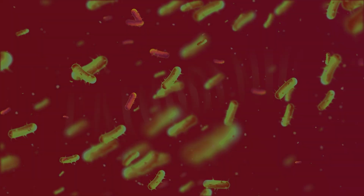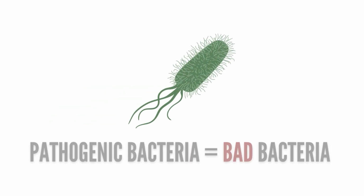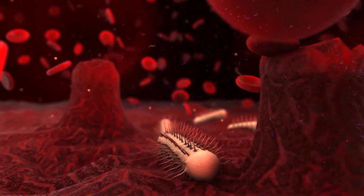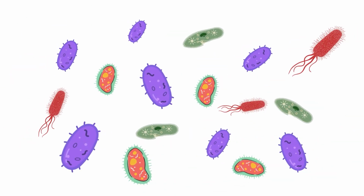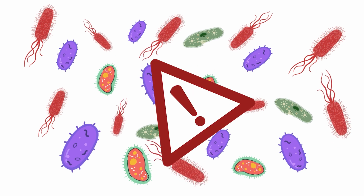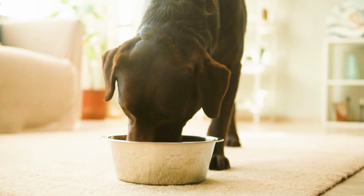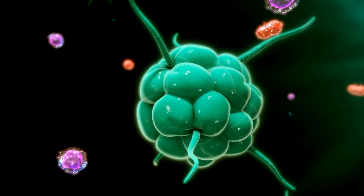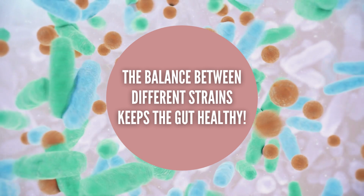Now, there are certain pathogenic bacteria that make us and our pets sick, and these are what we call bad bacteria. But some of these bad bacteria strains are still beneficial to the body because they share a balanced relationship with other strains in the gut. It's only when too much of one strain populates the gut that problems start to occur. But there are other strains of bacteria that are considered good bacteria. And these specific strains help food digest properly and influence and improve the immune cells, which make the immune system stronger. So the balance between all of these bacteria strains is what keeps the gut so healthy.